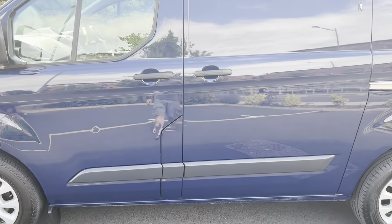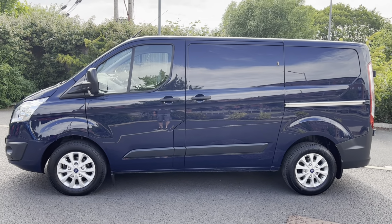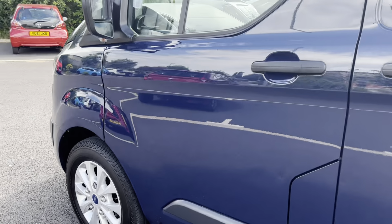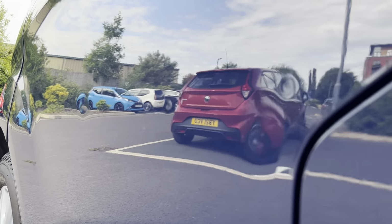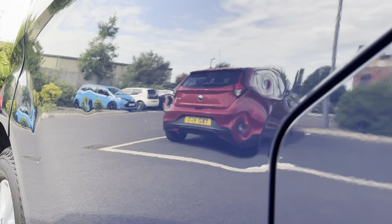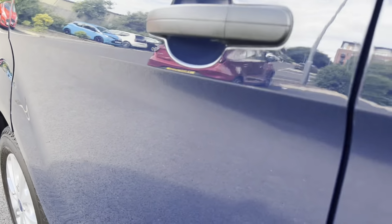So again, giving you the overall view of the side of the vehicle from this side, there is nothing major to point out to you, but there are some parking dings in this door. So there's one, and then you've got two here, haven't you? None of them have broken the paint. They are there, obviously, but they will need sorting out. So we'll get the dent man on those.